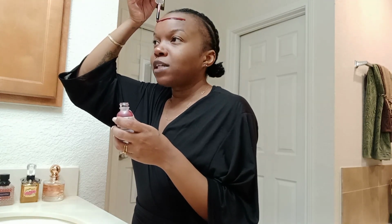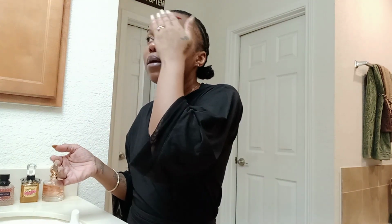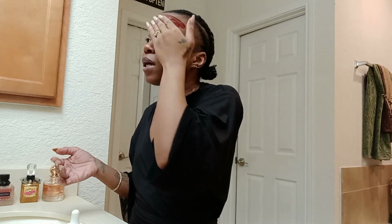Some things are temporary and they're meant to only last for a few hours, different types of cosmetic products. But with an actual skincare product, you typically have to use it for a while longer before you see any lasting results. And that's not the case with this product.